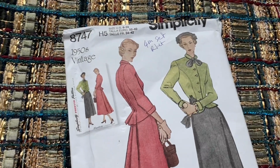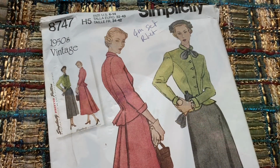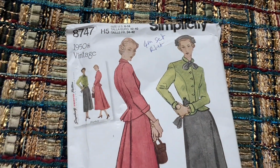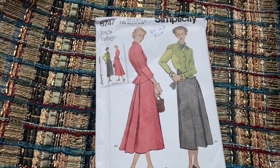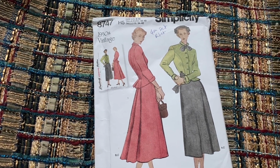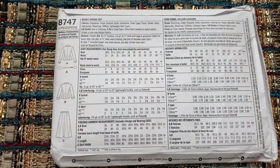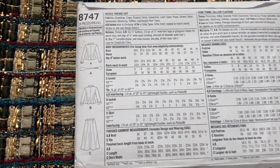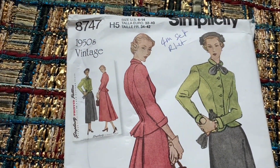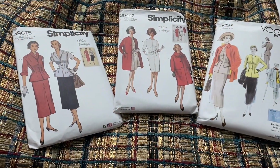This one reminds me of Amelie, that French movie. Apparently it was never very popular in America, but everywhere else in the world you go, you say Amelie, everyone knows the movie. And I do have some red wool, and I think that would be beautiful in that one. But I have to make a mock-up first because, yeah, older patterns, the dimensions are very different to what ours are. I guess it's like their undergarments were old-fashioned, vintage bras are quite different than ours. I wear a t-shirt bra pretty much all the time.